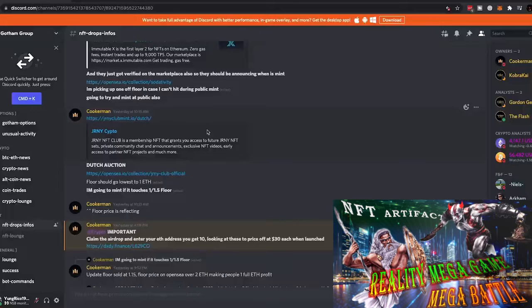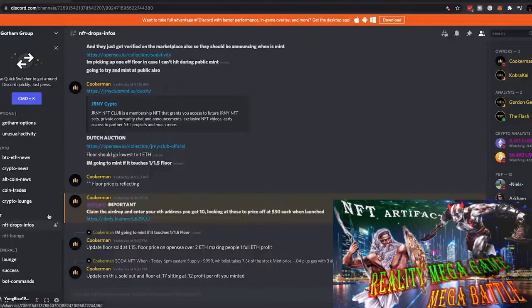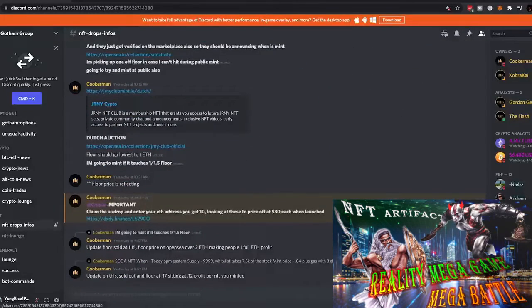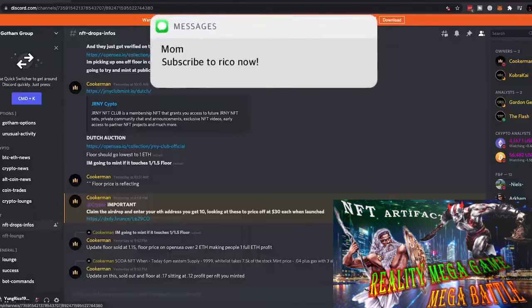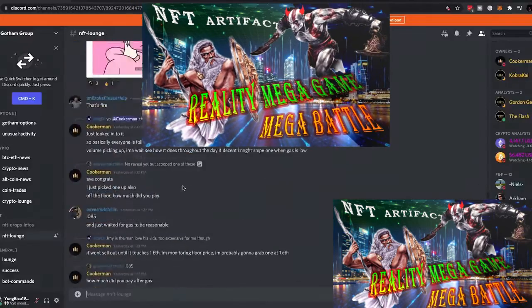I mean, NFTs are starting to make more and more sense to me, and I learned that right here in this group. If you're interested in the other stuff in Gotham, I'll tell you how you can get access to that as well. But right now we're focusing on this. There are basically two places, real simple. There's drops info, and bro, this channel is a million dollars worth of game. This is some good stuff. To have somebody who's knowledgeable about NFTs and is really just doing this to help beginners, that's huge. Then you have the NFT lounge, where we go back and forth and talk about drops, and stuff that we copped.